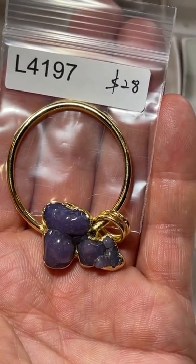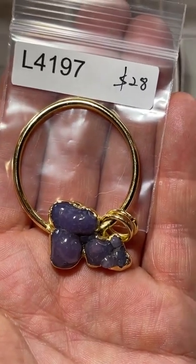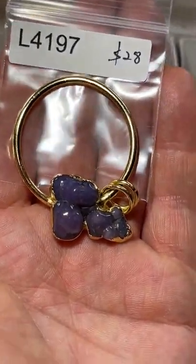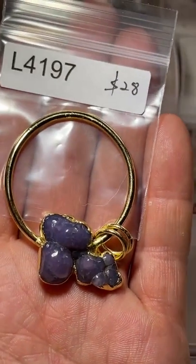Let's see. I see some claims. Miss Melanie Mouse is the one for 4194. Sorry, love and lose, you did not win that one. That one was Miss Melanie Mouse, and that one was 14. Look, it's purple. It's got a boot. It's a purple boot.